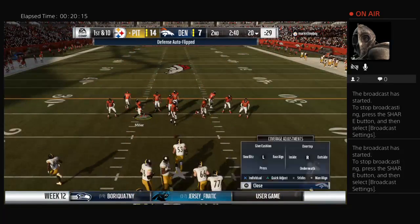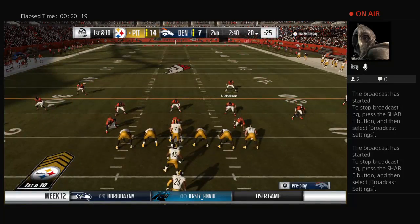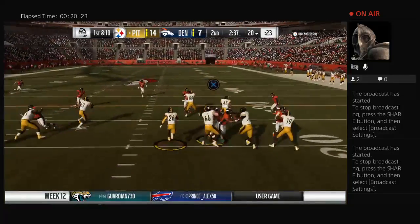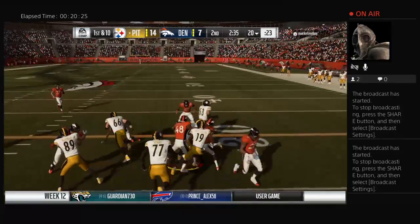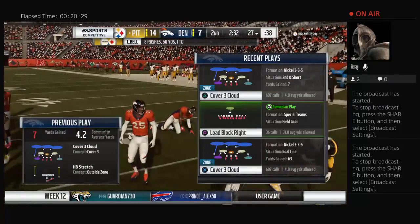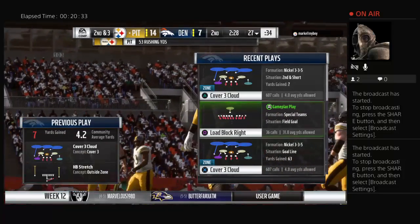Big Ben and the Steelers with a 1st and 10 at their own 20-yard line. They'll start the drive with a carry by Bell. And he finds some space past the 25 to the 27. It's a 7-yard carry to set them up with a 2nd and 3.